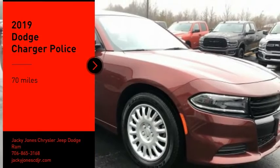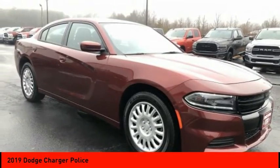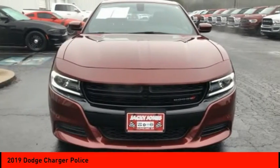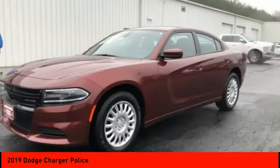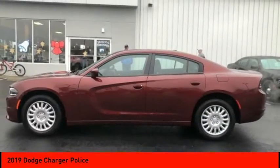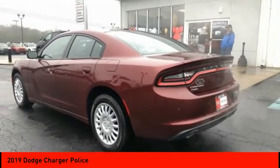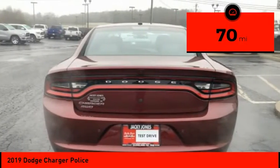Stop by and take a look at the 2019 Charger. Inject some versatility, comfort, and sophistication into your muscle. The Charger is a powerful sedan that excites at every turn. Peace of mind comes standard with Charger's 5-star government front and side impact crash test rating. This vehicle has less than 100 miles.